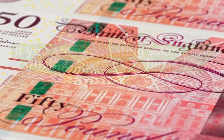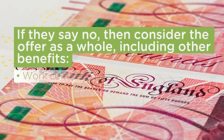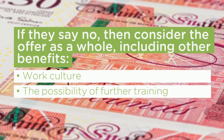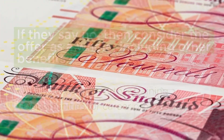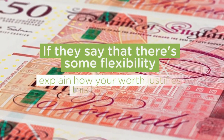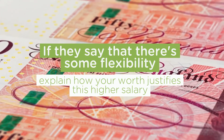If they say no, take some time to consider the offer as a whole, including other benefits such as work culture, the possibility of further training, and opportunities for career progression. If they say that there is some flexibility, explain to them how your worth justifies this higher salary, for example, your experience or how you could help the company grow.